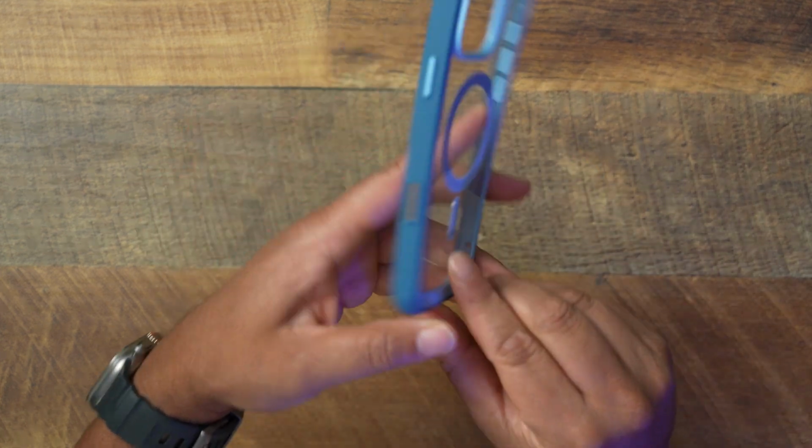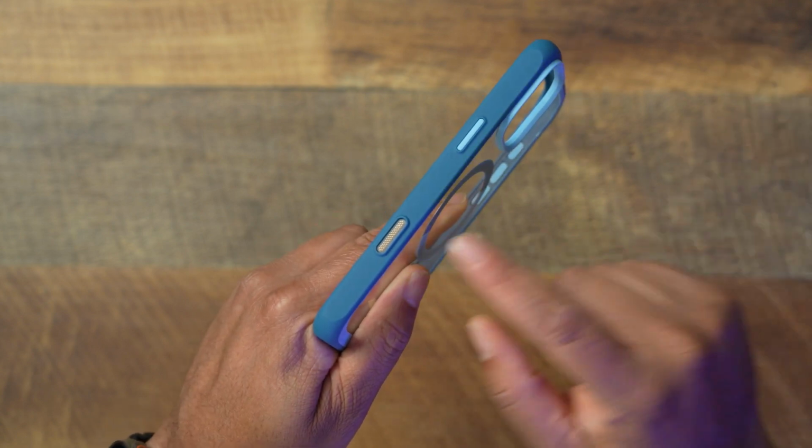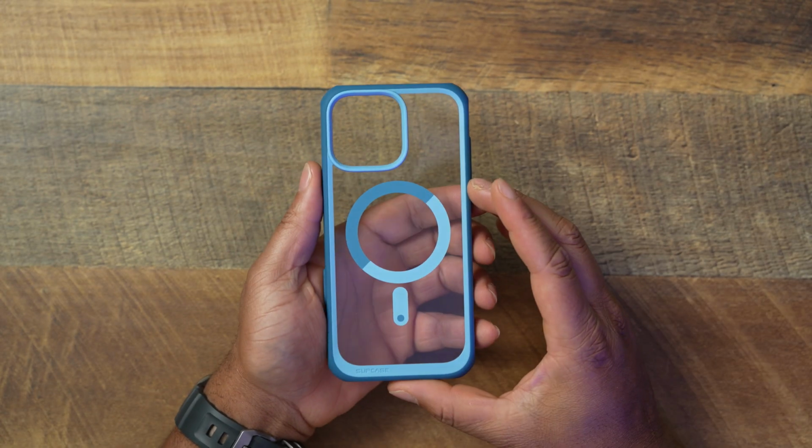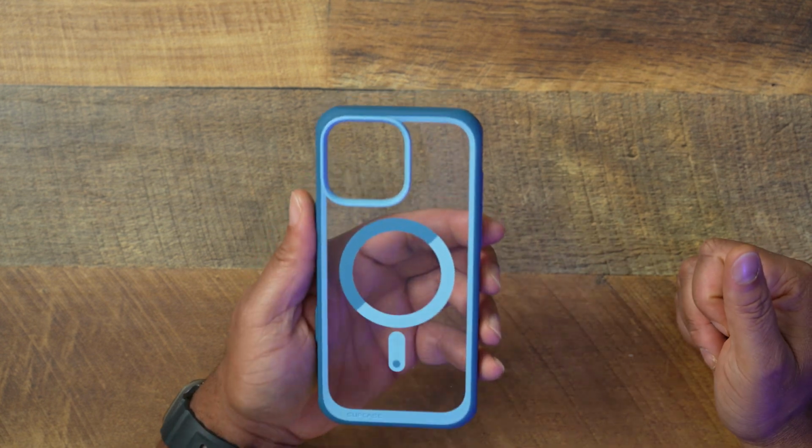And they are the ones that have a little bit cleaner approach of actually putting the button down here for the camera control. So we will see what that one's going to look like. But this is going to be the Supcase Unicorn Beetle Mag.